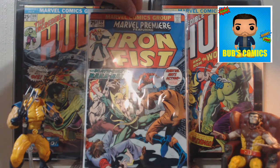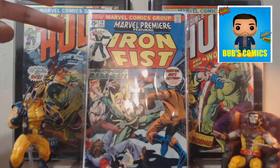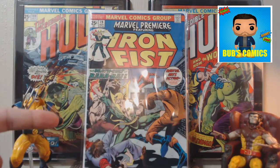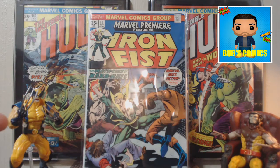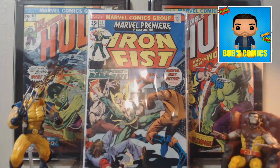But the reason that I got it was because it has the Hulk 181 ad. I think it also has a Marvel value stamp as well. So I finally have the full collection of Hulk 181 ads. I have already had the Thor 229 / Journey into Mystery 229. I had the Daredevil 115. And now I've got the Marvel Premiere featuring Iron Fist number 19. So I have all of those.